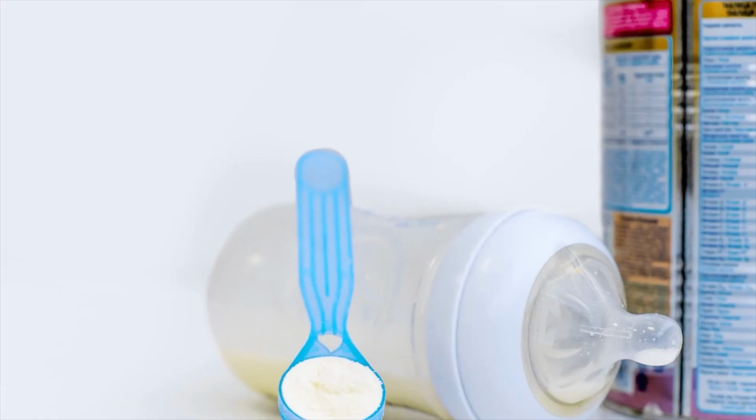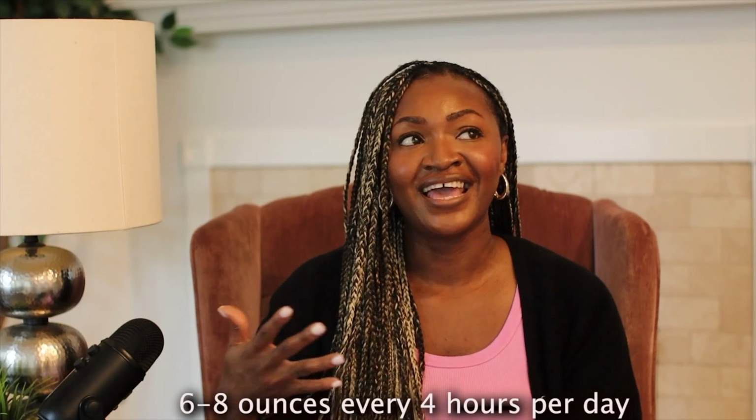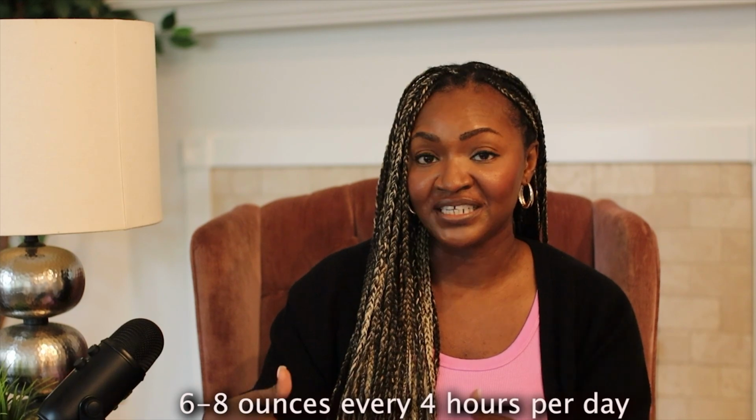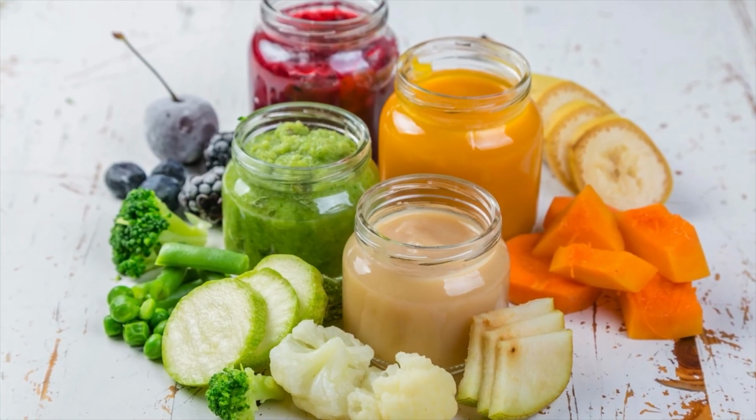So there is no one size fits all when it comes to feeding schedule, but now that you're introducing foods to your baby, you should still make milk their primary source of feeding. So for instance, you can still continue to give about 6 to 8 ounces of milk every 4 hours for their feeding per day. And then you can give them baby food, solids, like 3 to 4 times a day. So that way they're gradually getting used to it and still continuing on the milk or formula without losing weight.